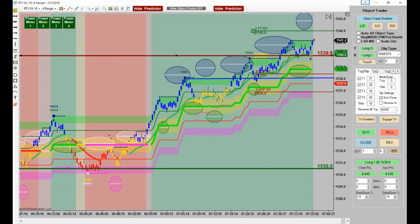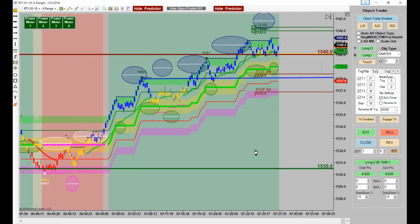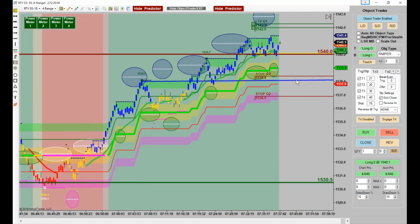Now I'd move this up a little bit because it looks to me like it's going to kiss right through here. Hit my sniper again. Because you should get higher lows. There you go. Got you an extra one. Stop will be right underneath that swing right there as soon as this closes up. If it closes up. Gonna add one more?